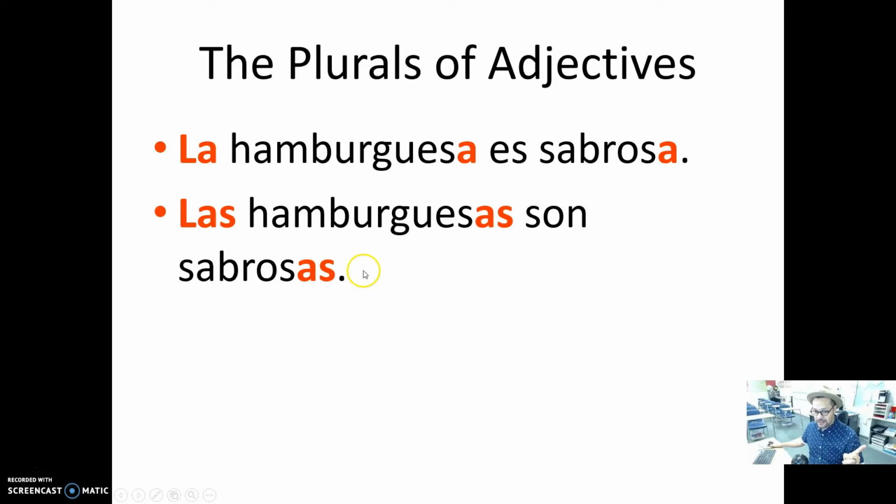But then also pay attention to this. Look at this. Everything has to be feminine as well in the second sentence. So in addition to singular and plural rules, you always have to also be wary of if your adjectives agree in gender too, because it is incorrect Spanish if you say las hamburguesas son sabrosos. If you say that, you're doing it wrong. It's gotta be las hamburguesas son sabrosas. Las, feminine plural, hamburguesas, feminine plural, son, plural verb, sabrosas, feminine plural.